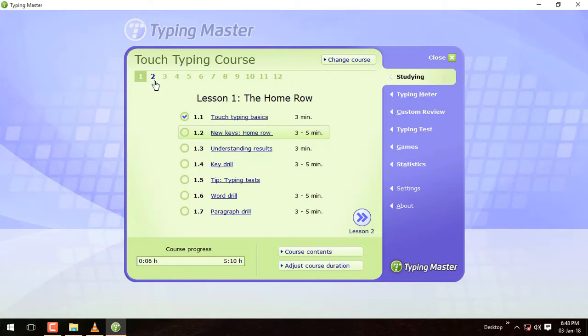If you take one chapter a day, it will take you 12 days to type like a pro. But if you want to speed up fast, you can take up 3 chapters, 4 chapters a day, so that you get very quick response. So here are the chapters. Lesson number 1, this is called so and so.